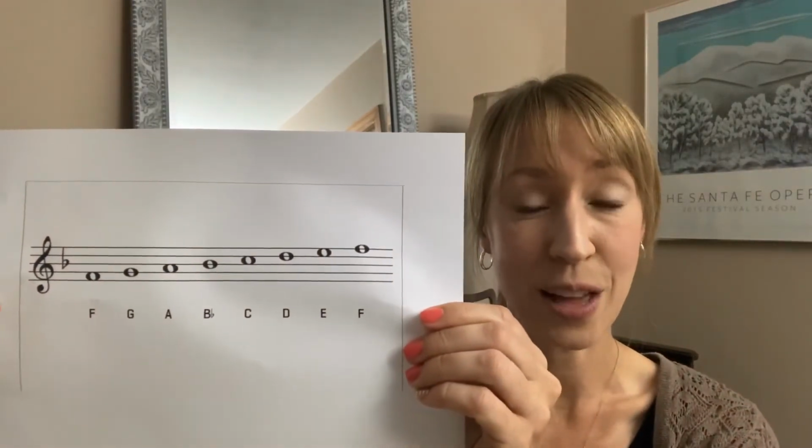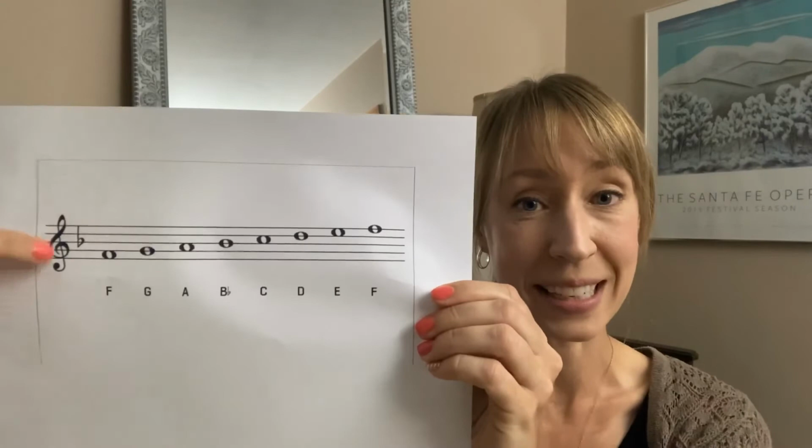Other keys will have sharps and flats that appear on the staff next to the treble clef, and that will tell you what key that piece of music is in. Now let's talk about how certain keys might make us feel certain ways.